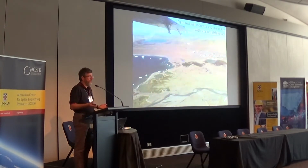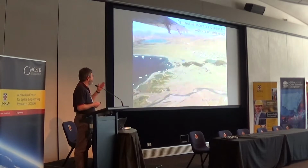You see how the roads are built up off the ground. And for a small station, an initial station on Mars, the requirements for regolith material is going to be minimal, but by the time you get up to something this size, it becomes very, very substantial.